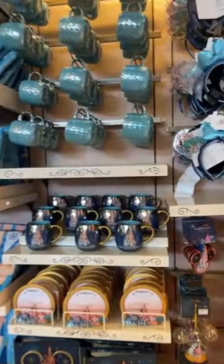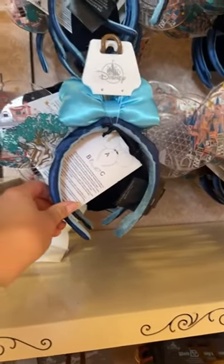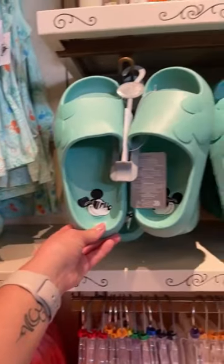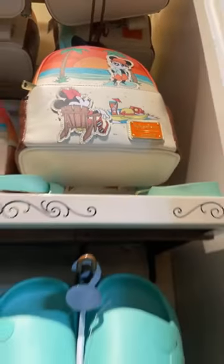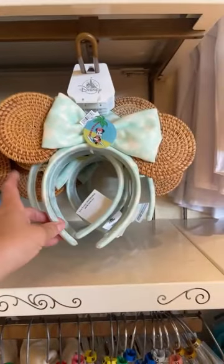Couple new ears. Here's some new ears. And these have to, yeah, they do light up. So they light up. That's cute. Oh, these are new. These are nice. Like little slides. Oh, look at that. Okay, that's super cute, too. And I think we saw these at Animal Kingdom, but I think they're so cute.